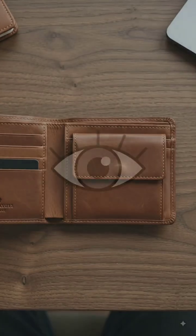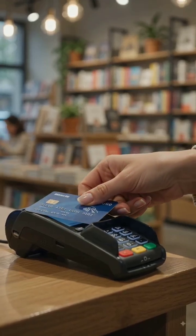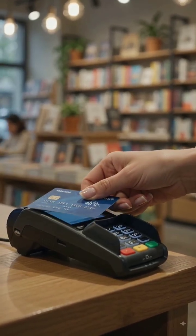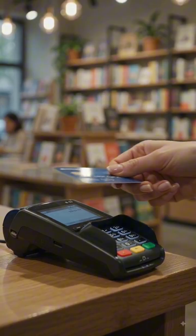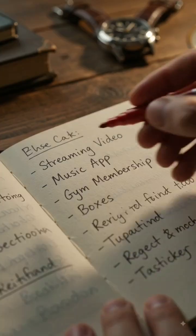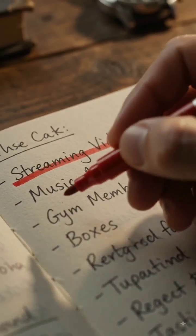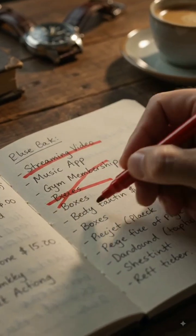Lesson 3. Awareness alone changes behavior. I didn't need a strict budget to spend less. I just needed to see what I was doing. The moment I started writing down every purchase, I naturally started making better decisions without forcing myself to follow any rigid rules.